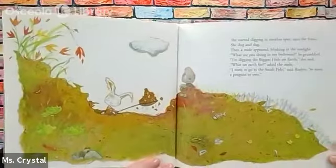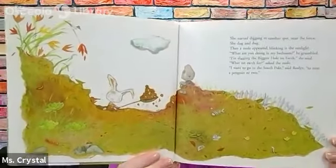Oh, you really have to be careful while you dig. There's lots of animals that live underground, right, guys? See, there's worms, there's little bugs. What other creatures are we going to find maybe that live under the ground? Let's see. So she started digging in another spot near the fence.